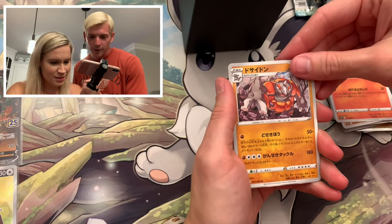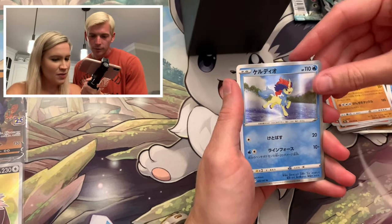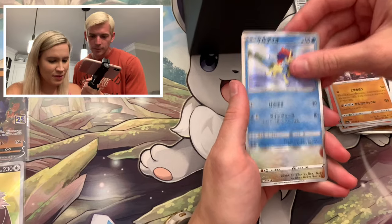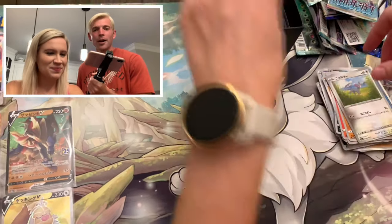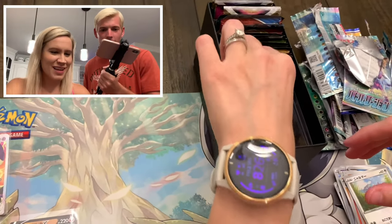Looks like a Rhyperior, pretty cool. Oh, that Keldeo is cool. Ooh. Reverse Flamigo. Oh, and that's it. Okay. Well, you know, not every pack. So what do we have here?